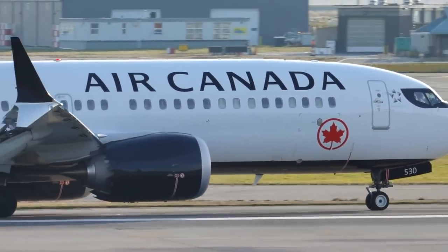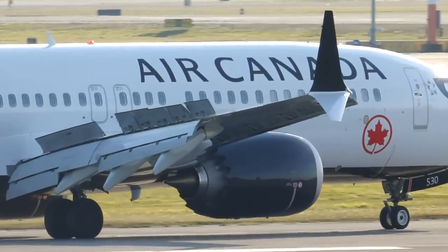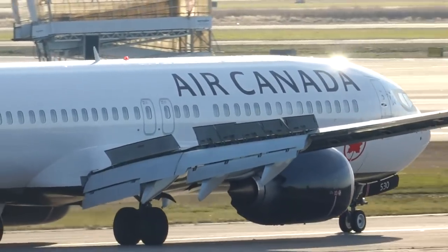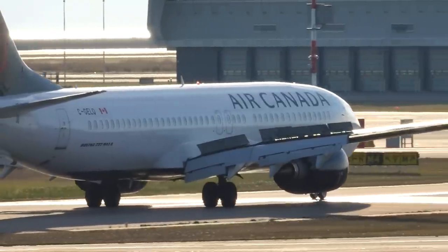Guys are doing nice landings for us. They're doing them nice and perfect so that we can see them nicely. I love it. Just love it. Yeah, this is what we were waiting for, guys. I think they're going to do the westbound.